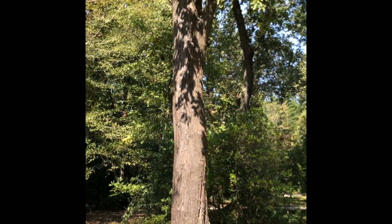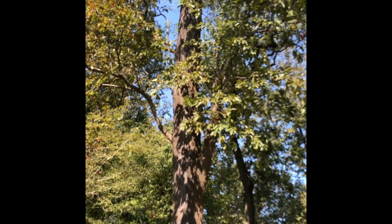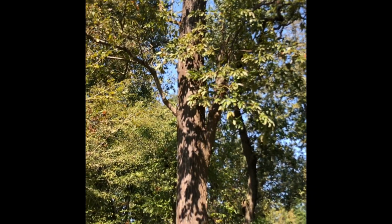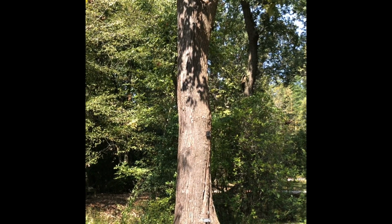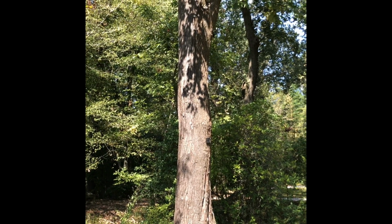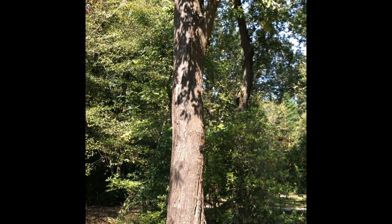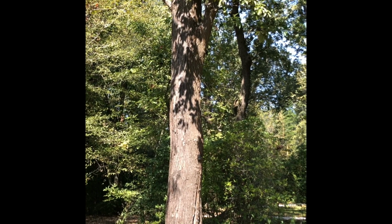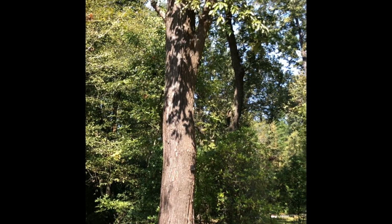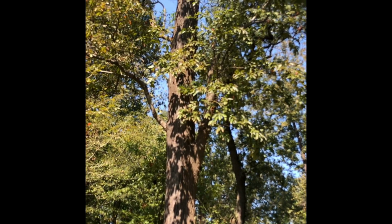This right here is the sassafras tree. Sassafras is something that we use in Louisiana to flavor our cooking. It is something that is used as part of making gumbo. So it comes from the sassafras tree.